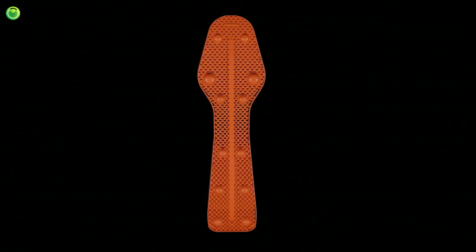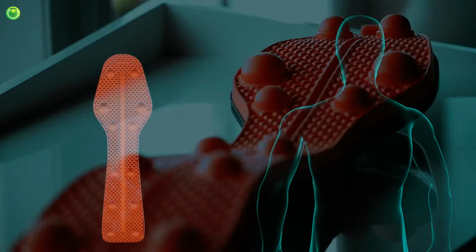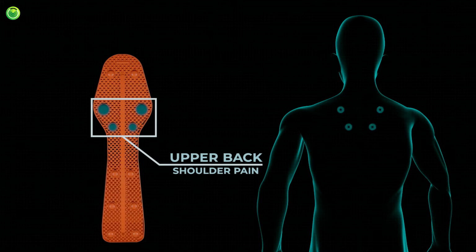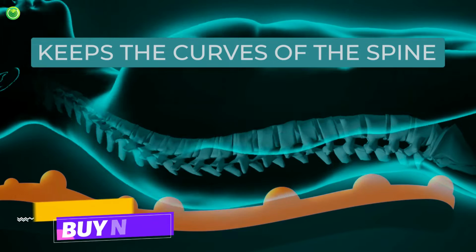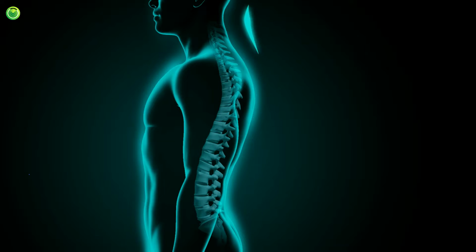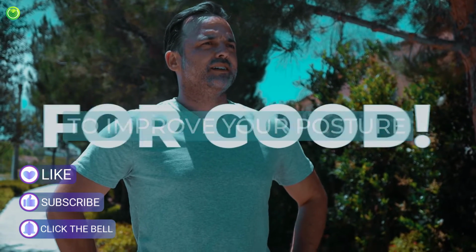The Trigger Point Rocker features 12 knobs that match up with the trigger points on your body. The top points relieve neck pain, the middle points relieve upper back and shoulder pain, and the bottom points relieve lower back pain. The innovative design keeps all 3 curves of your spine in proper alignment, reducing pain along your entire back and neck, while also strengthening your back to improve your posture for good.